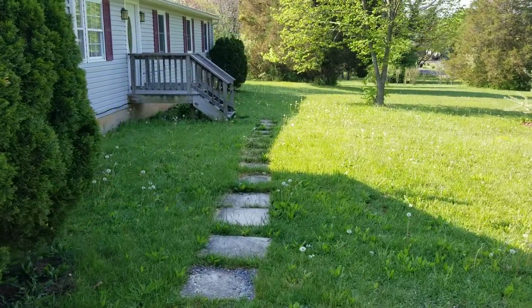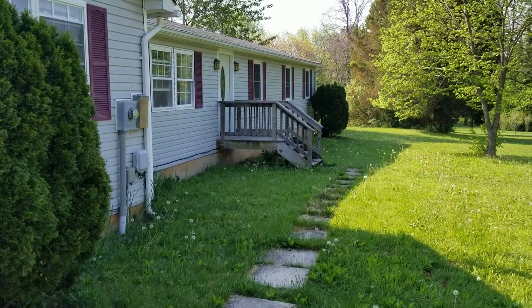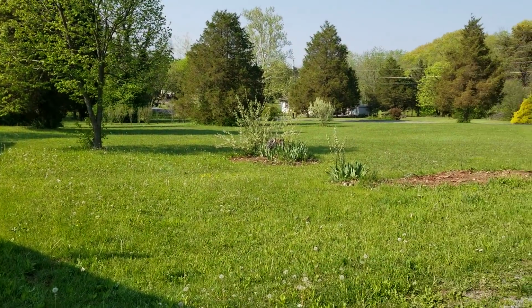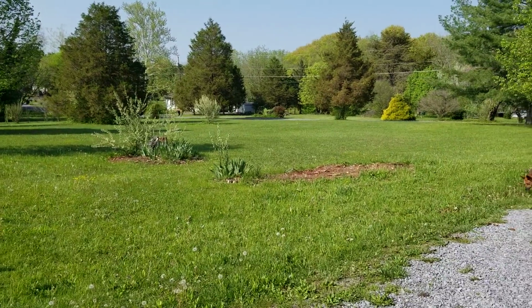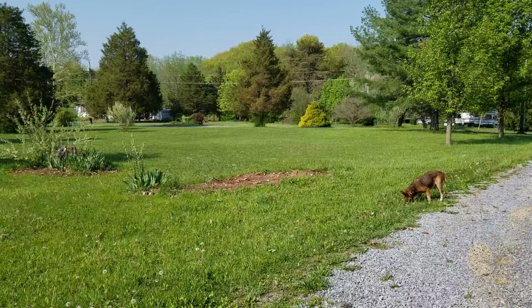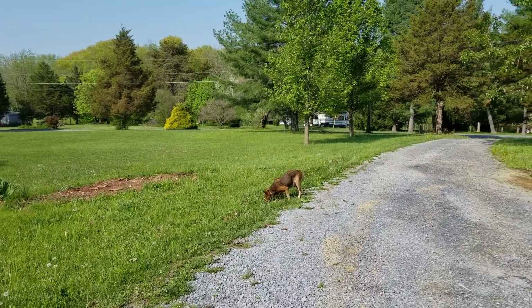What's going on out here at Hidden Hollow Loft. Take a little walk around the house today. This is the front of the house. As you can see, I have a pretty big front yard. We're in the process of doing some landscaping. We have some bushes and trees and flowers all ordered from Burgess Flower and Tree Company.